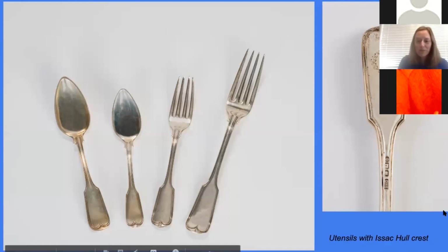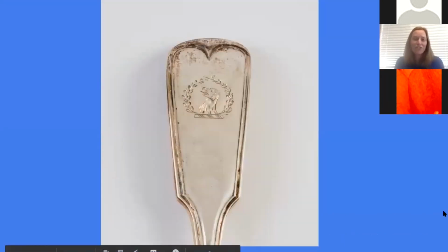And what's really cool is that captains of Constitution had a real perk and that they got to put their own personal crest or symbol on their silverware. And so Isaac Hull's symbol was a dog with a wreath of laurels around its head. So I have a question for you all. If you could put your own personal crest on your silverware, what would you put? What would be your personal symbol on your fork? Just put some ideas in the chat for us.